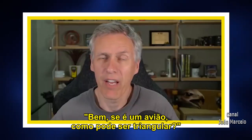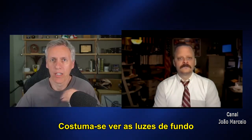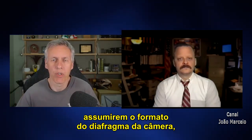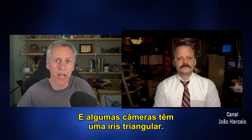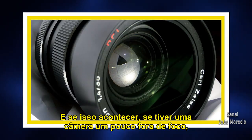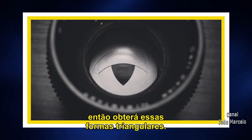And then from there, I thought, well, if it's a plane, how can it be triangular? What immediately leapt out to me was that there are other things in the video that are also triangular. Towards the end of the video, there are two lights which are triangle shaped. You see this type of thing when a video is out of focus. You often see the lights in the background take on the shape of the aperture of the camera, like the shape of the iris. Some cameras have a triangular iris, so if you have a camera that's a bit out of focus with a triangular iris, you're going to get these triangular shapes.